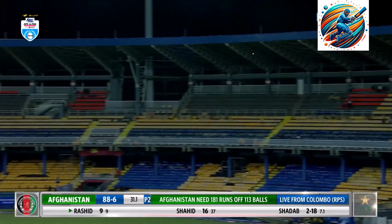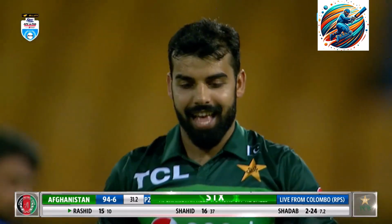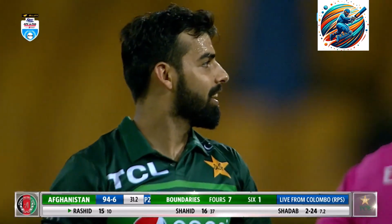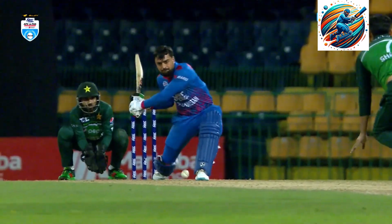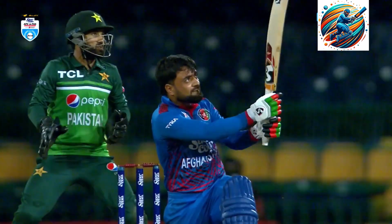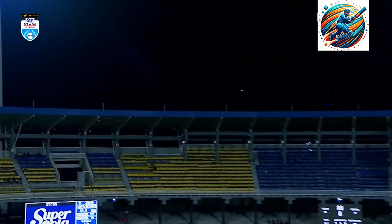Oh, that's it. Hit with power. Cleared everything. He's one man who's showing intent, Rashid. First 6 of the innings from Rashid Khan. Leg spinner to leg spinner. He's a positive player and can deposit it a long way. Determination in execution of the shot. Rashid show.